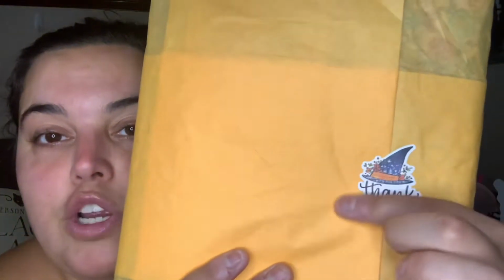But where she folds it, it says thank you. It has a little witch's hat. Over here, you can tell she stamped it. It says happy mail from BookBarn Galore. It even has a little pocket here. And this is where she puts her thank you card.